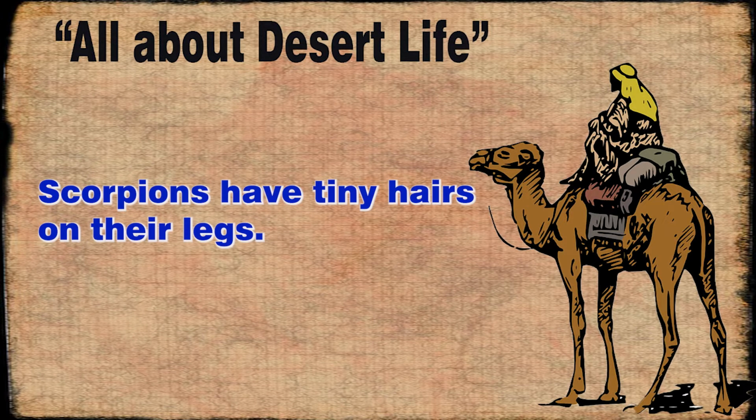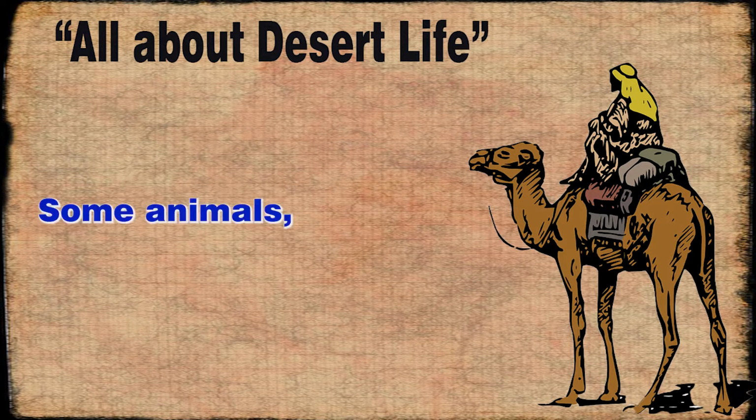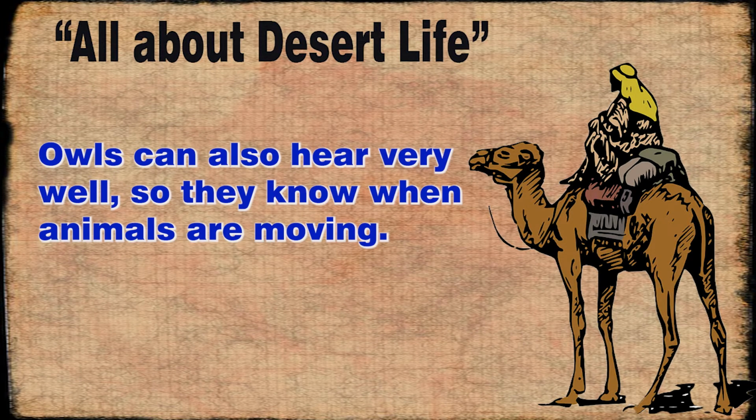Scorpions have tiny hairs on their legs. The hairs help the scorpions to feel other animals moving. Some animals, like desert cats and owls, have special eyes to help them to see well at night. Owls can also hear very well, so they know when animals are moving.